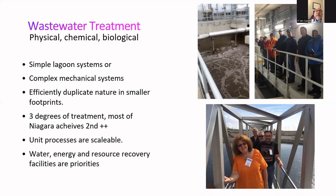So everybody's probably familiar with a lagoon system for treating waste on a small scale, and there are several in the Niagara region. But if you applied the lagoon principle to Toronto, for example, the size of the lagoon would be Lake Ontario. And so that's just not feasible. So what we have are mechanical plants, and the mechanical plants are very complex and take a great set of skills to run them. Mechanical plants for wastewater have several degrees of treatment depending on what you're trying to achieve or what the requirements are of the receiving stream.